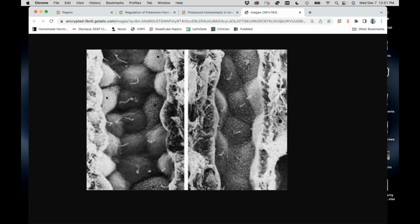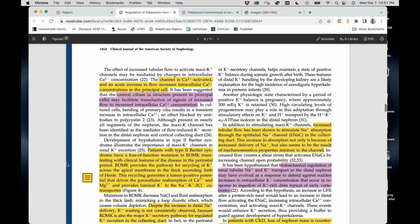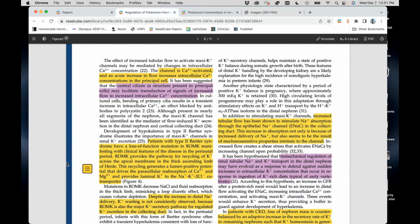It's this flow sensor. So as you have tons of flow going down the nephron, that cilia is getting pushed and pulled down because of that flow, and that is going to activate these calcium channels, and you'll have intracellular calcium that's going to accumulate, and that's going to affect the number of BK channels and ROMK channels that might be there. And I thought that was just a pretty cool mechanism of sensing how much flow might be there.